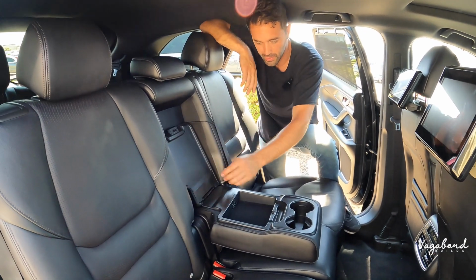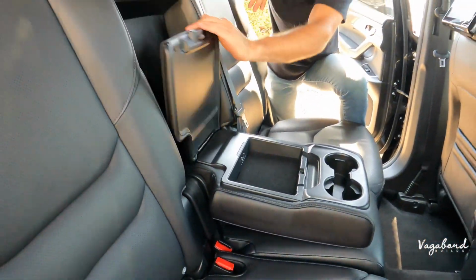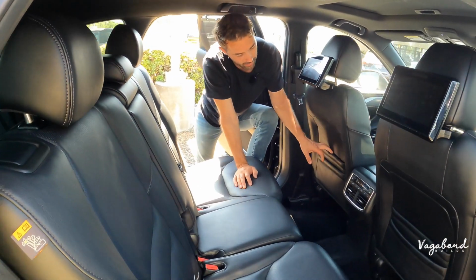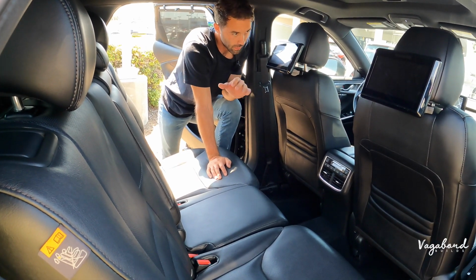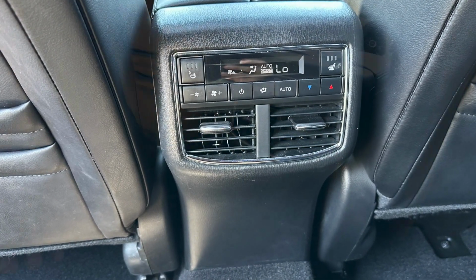Where are the USB-A plugins here? Kind of a bad move on Mazda's part, because if you have a third person, you cannot get to your USB plugins. Cup holders. Now, in front of us, you got a dual pocket on the back of the front seats. Climate control with your heated seats on the second row seating inside this CX-9.